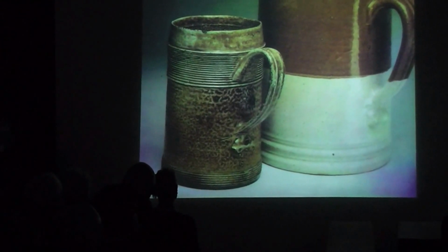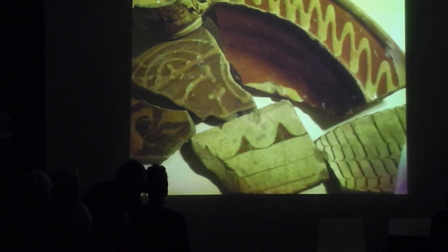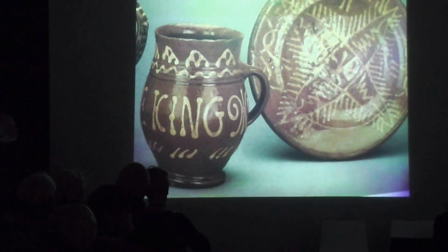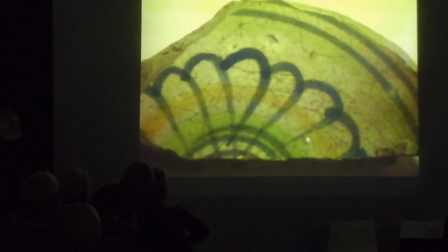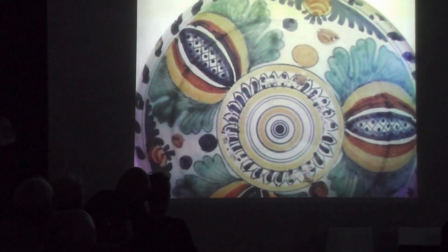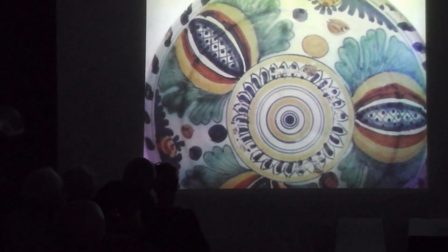So that's how I gradually got drawn into pottery. To lots of different kinds of slipwork down in the Thames. And that relates to those, and also maiolica, the tin-glazed wares, probably Lambeth, that kind of piece. So although I only ever had little bits, I really knew what those little bits belonged to.